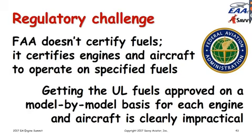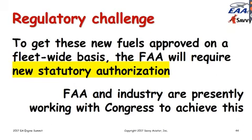And so how's the FAA going to deal with that? Well, doing it in the conventional way of certifying each individual aircraft and engine model for these fuels is just clearly impractical. It would take decades to complete. So clearly the FAA needs to come up with some way of getting these fuels approved on a fleet-wide basis, not on a model-by-model basis. There just isn't time to do all of that. And the FAA does not have the authority to do that right now.